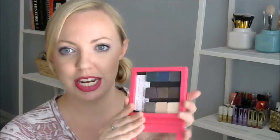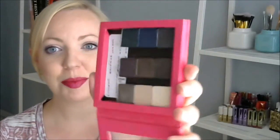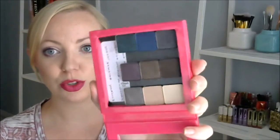I really love it. And in other palette news, I actually also featured this on my Instagram page, but I depotted my Urban Decay Smoked eyeshadow palette. Before they had the Naked Smoky palette, they had this zip up palette called the Smoked palette, and it had these beautiful smoky jewel-toned shades in it. So there are some beautiful colors in here, but also some really nice neutrals.